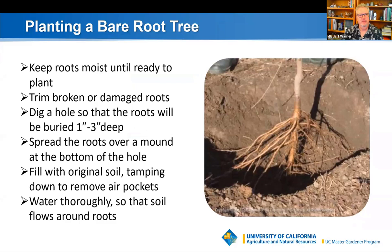Bare root trees, you're going to do the same thing. You're going to see the roots. You just have to make sure you bury them so that the top roots are just an inch or so below the soil. And that's all you really need to do. This is the case where I also put a mound in so you can spread those roots. And of course, always water really thoroughly whenever you've planted anything in the garden, that includes vegetables or anything else. It just lets the soil settle around the roots and gets all the air pockets out.